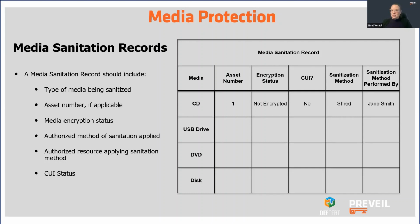Encryption status, whether or not CUI is present on it, you want to make sure that you actually apply the policy and procedure that you have for sanitation to those items. So that's a really big one. Whatever you have documented as your policy and your procedure for addressing that sanitation for CDs or for USBs or what have you, that needs to be captured here as well. I did X, whatever it was, based on the procedures we have here, to make sure that everything connects back. So an auditor can look at it, see, okay, this is what your procedure says, and this is where you're actually doing that.